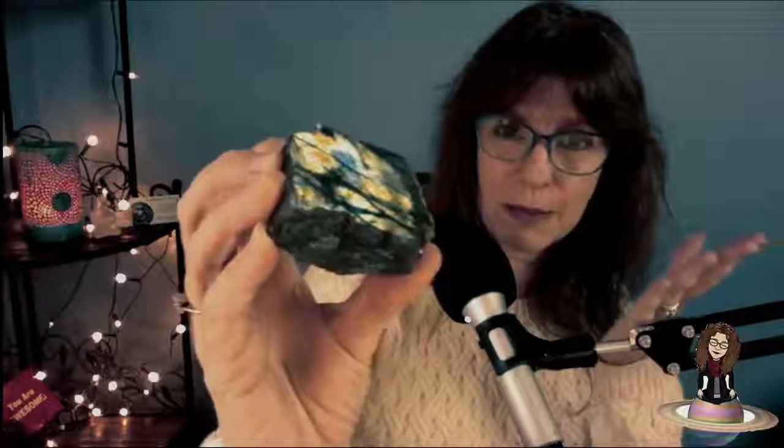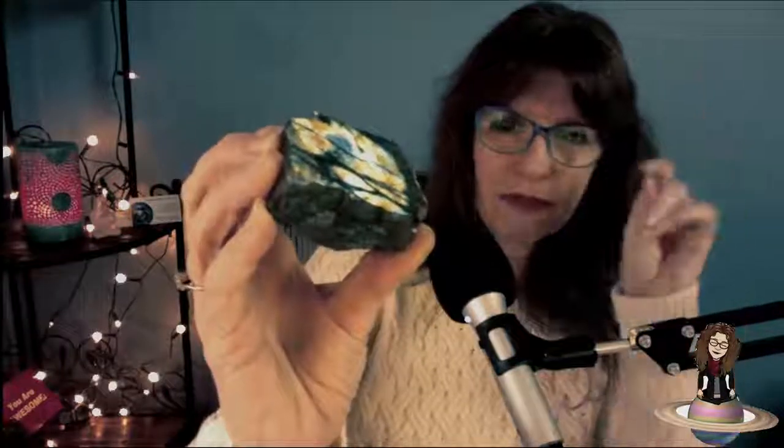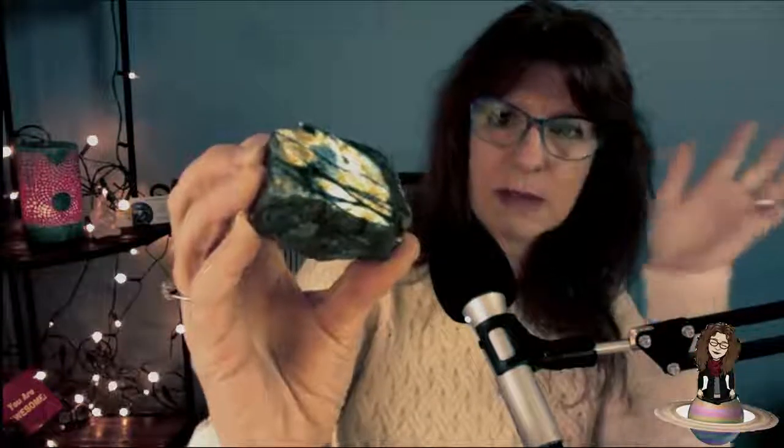So when you sleep with a labradorite, it can bring that elusive feeling or those images that are not very clear into a very grounded place and help you to transform. That's labradorite. It's a beautiful stone, and it's pretty strong on the Mohs scale. I believe it's a 5 or a 6.